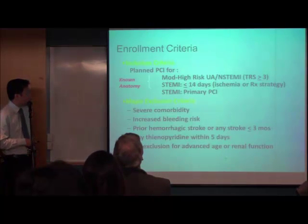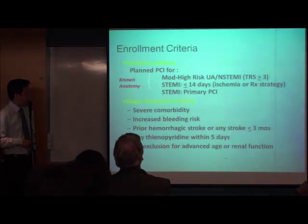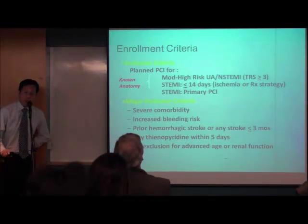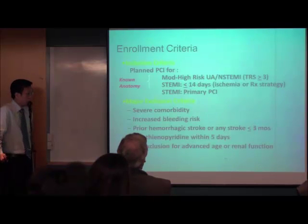The major exclusion criteria was severe comorbidity, increased bleeding risk, prior ICH or hemorrhagic stroke, and any thienopyridine within 5 days. So if the patient was on clopidogrel or ticlopidine, they will be excluded from this study. So this is again an important point for this study.